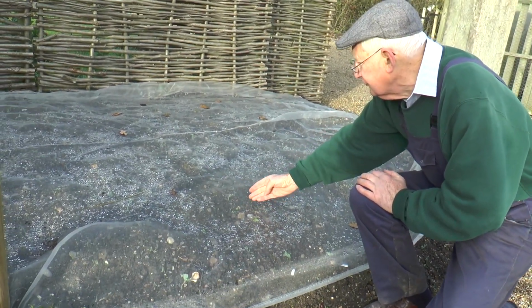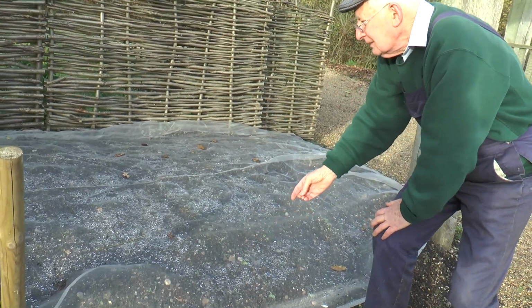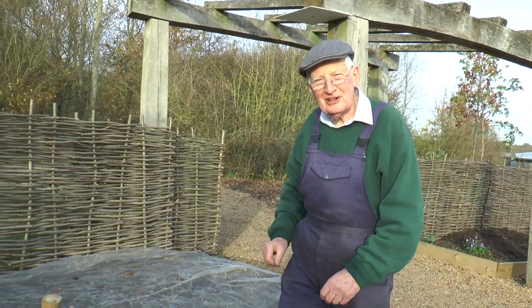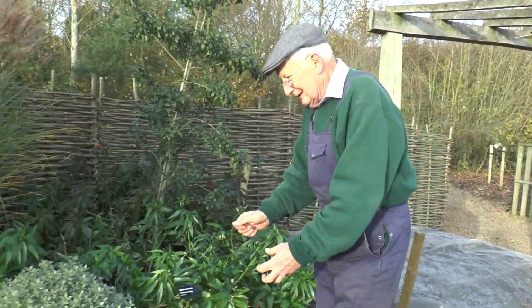We've got next year's sweet peas coming through. A bit of protection for them. They were very popular through the summer, sent in the gateway. But you can have winter colour.